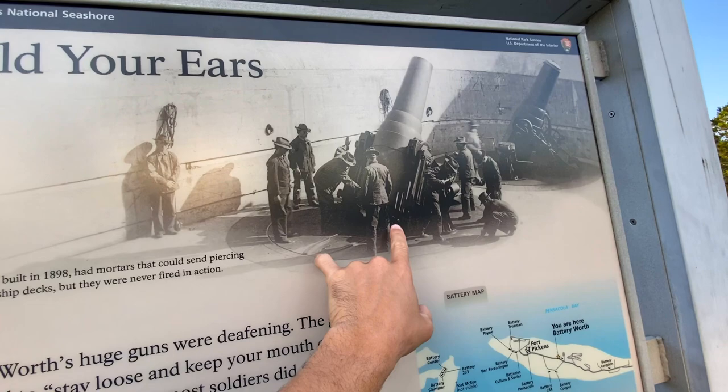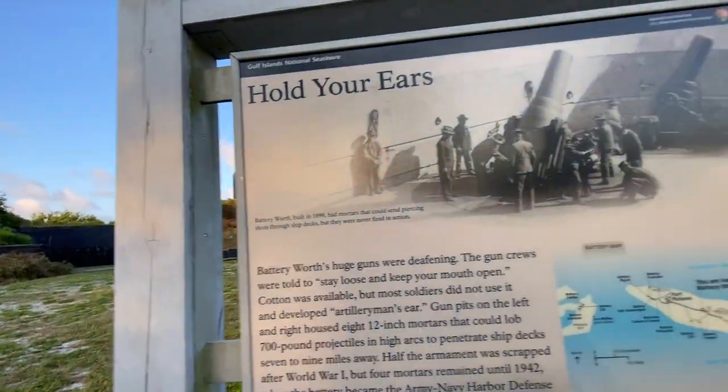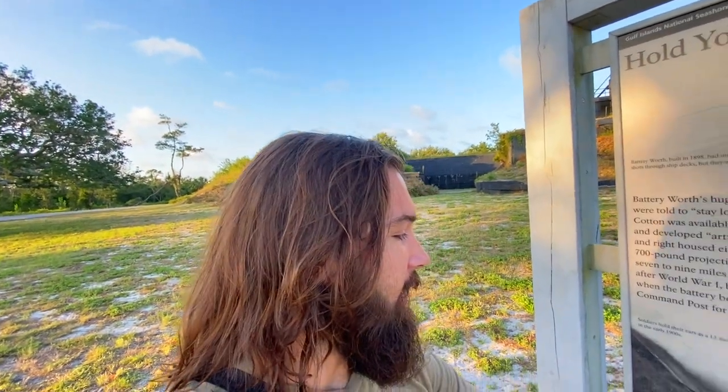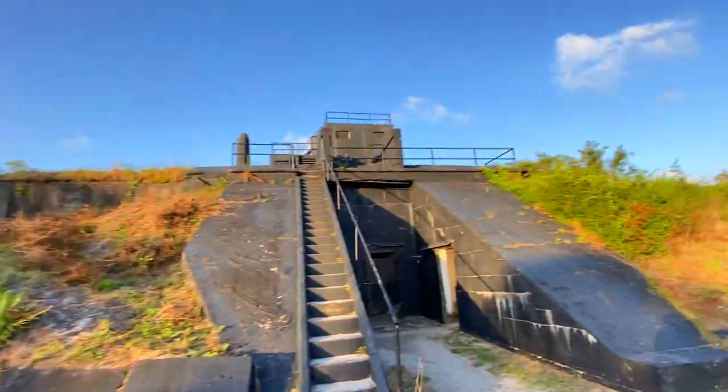Oh, and Kelly's still asleep right now. It's like 6 o'clock. She'll get up about 8, but check this out. So that is the object that used to sit inside there. It said the projectiles were 700 pounds and that they could be shot as far as 7 to 9 miles out into the ocean or the Gulf. So that's pretty neat to me, but this is actually in action here. A cool shot of it. This is cool because you can actually still walk up there. Let's go check it out.